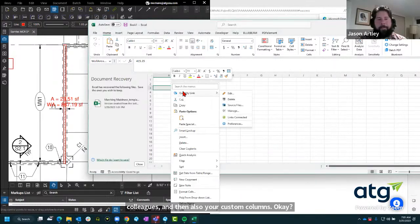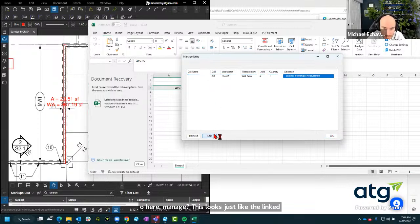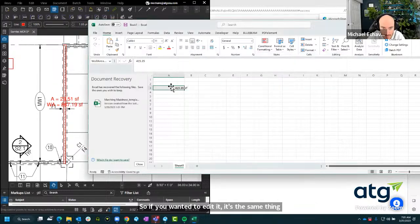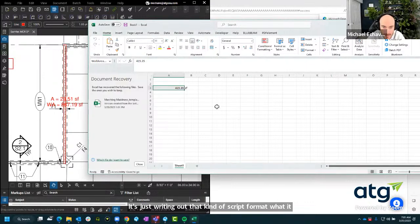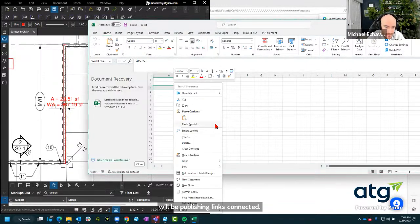Exactly. Going back into here, manage. This looks just like the linked cell data. So if you wanted to edit it, it's the same thing. It's just writing out that kind of script format of what it will be publishing. Links connected. I'm assuming this is so you can unconnect the links. Yeah. So you're just pausing the data.